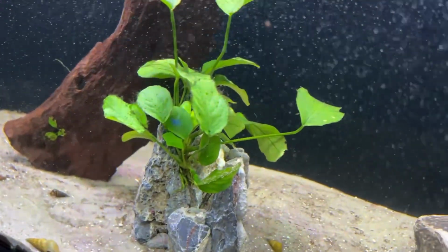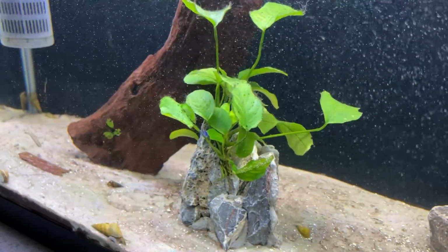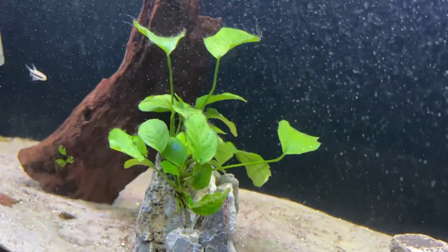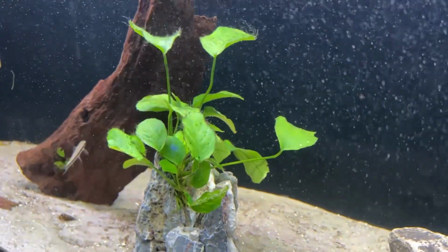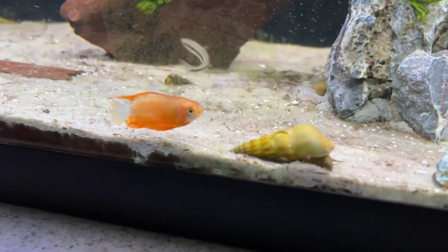I thought about putting some nerite snails in here, but I think one of you discouraged me with stories about the nerite snails laying eggs all over the place that never hatch. So I decided on this step to just go ahead and go with the Siamese algae eater.